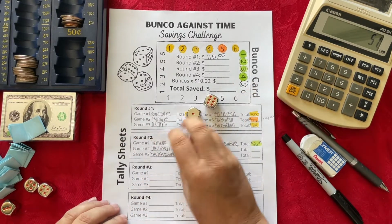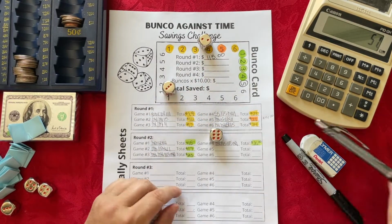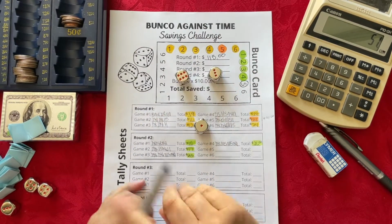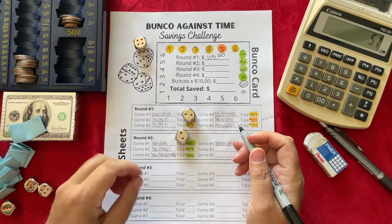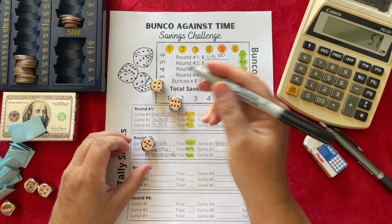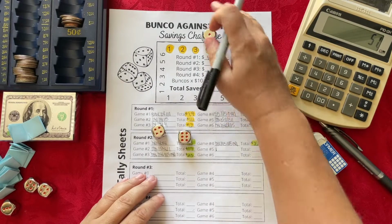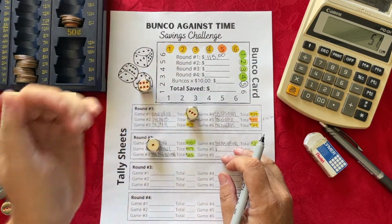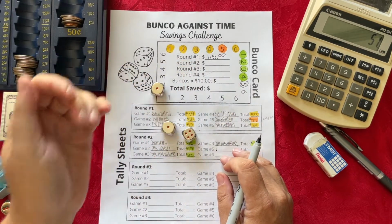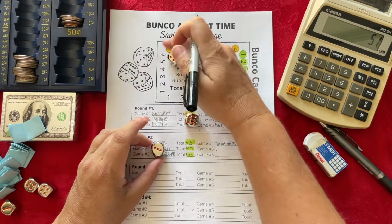We're trying to roll 3 5s. So we have a 6, 1, and a 2, no points. A 6, 3, and a 2, no points. We have 6, 3, and 1, no points. 4 and 2 twos, no points. We have a 6, 4, and a 5. Finally, we got 1 point. We have 6, 4, and 1, 0 points. 6, 3, and 1, 0 points. 4, 3, and 2, 0 points. 4 and 2 ones, 0 points. My gosh, that is horrible.